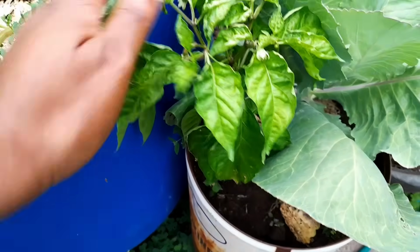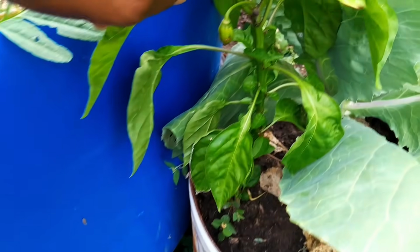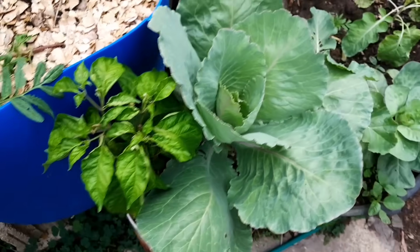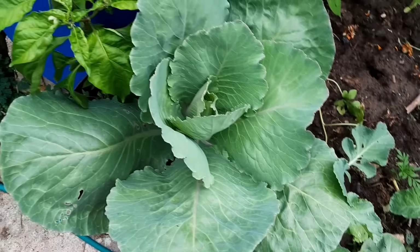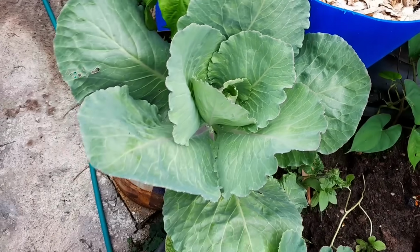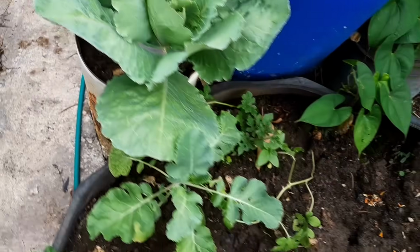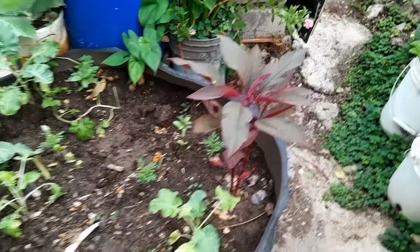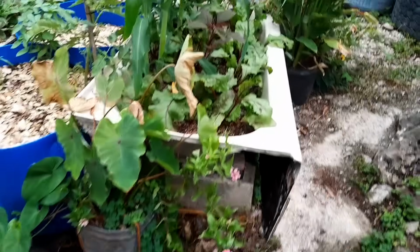I'm moving on. This is another of the Scotch bonnet and it has the same weird shaped pepper that is not Scotch bonnet. This cabbage is about to fold. I love it. That's looking good. Now we're going to go to the right of the tire. We're going to go in this way.